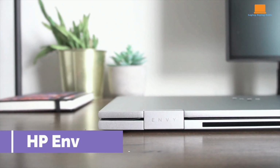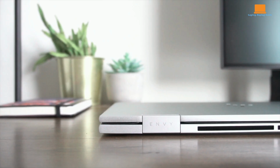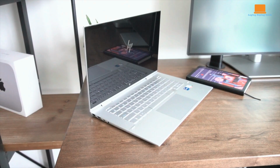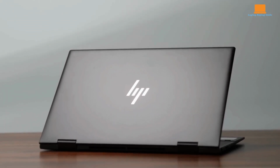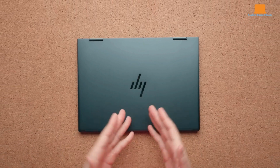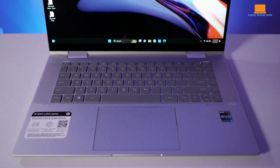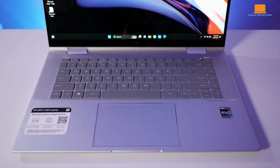The HP Envy x360 emerges as a compelling choice for budget-conscious video editors, offering commendable performance and versatility without breaking the bank. Sporting an AMD Ryzen 7 processor with 8 cores and Radeon Vega 8 graphics, it delivers robust computing power suitable for video editing tasks, despite lacking a discrete GPU. The 16 GB of RAM ensures smooth multitasking, although the inability to upgrade may be a limitation for some users.